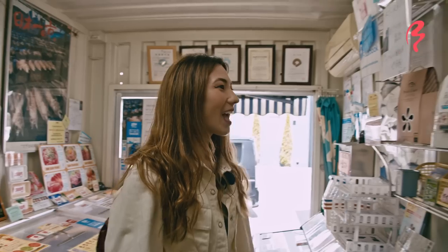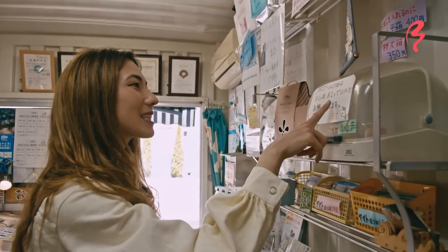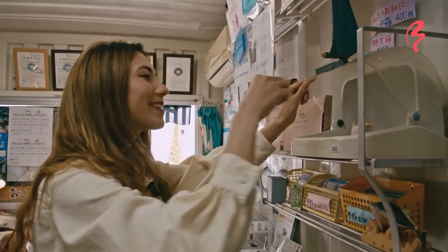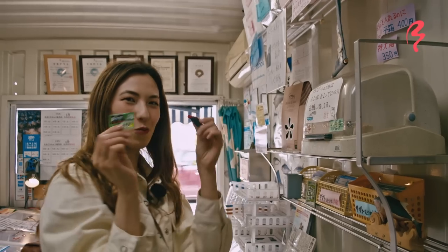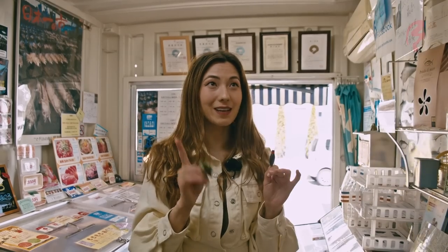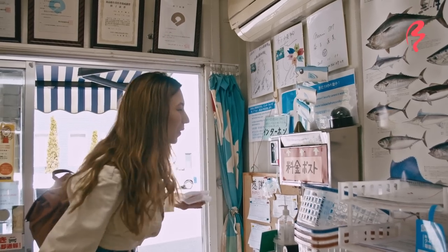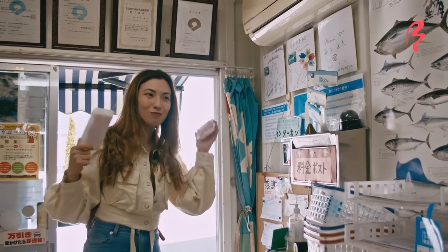Let's try it. And it looks like you can take a wasabi and a soy sauce for yourself. It says one pack per person. So I'll take one soy sauce that looks like a tuna and one wasabi. So now I have my soy sauce and my wasabi, but one thing to keep in mind is they don't actually have chopsticks here. So if you want to eat the fish that you bought here right away, you're going to need to bring your own chopsticks. BYOC. All right. There you go. So now we can just take this home. And we leave.